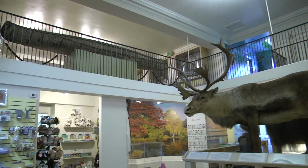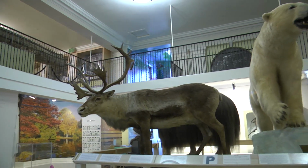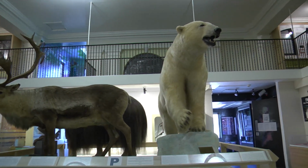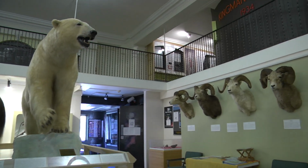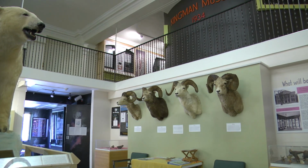Kingman Museum's three-floor building houses a collection of around 20,000 artifacts, encompassing natural history, world cultures, biology, paleontology, and space. Only 10% of the collection is on display at any one time. Today, you'll get a behind-the-scenes look at two of the museum's on-site collection rooms.